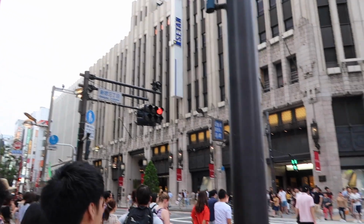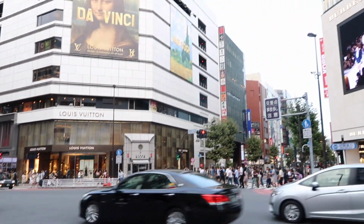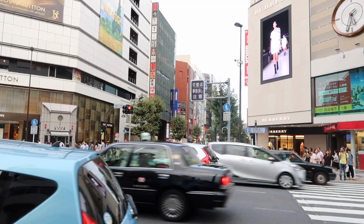So this is Isetan, and this is a whole lot of people about to cross the road. That's the Louis Vuitton store. I don't know what that building is, but that is the Laox up there. And we are gonna walk up there to go to Sekaido.